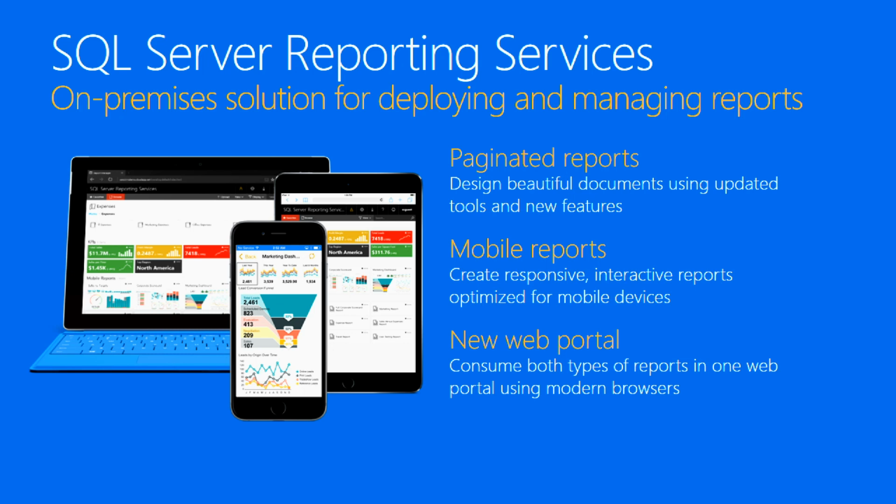Then we're expanding the platform into handling multiple workloads, multiple report types, with the addition first of these mobile reports built on the DataZen technology. And finally, you've got this brand new web portal that is kind of the front door for all your users to go and access both of these types of reports organized in one place.